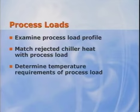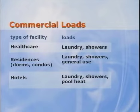Finally, determine the process load temperature requirements and select a chiller accordingly. Putting in a safety factor here can have a dramatic effect on system cost and efficiency, as we'll see in a few minutes. Next, many commercial facilities use hot water for showers and laundry. That water leaves the facility and makeup water must be heated. Such facilities include hospitals, dormitories, and hotels. Dave will cover heating of potable water and code issues in a few minutes.